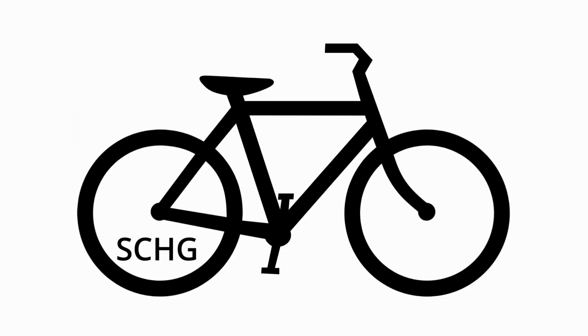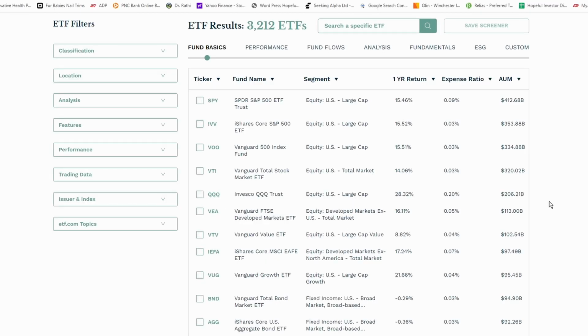But I'm not finished yet, because I promised you a 2-fund portfolio, and SCHG represents the growth wheel on our bicycle. So we now have to look at those ETFs that can provide us the income we're looking for. So let's head back to ETF.com and use their screener again.